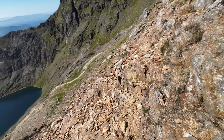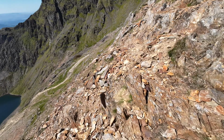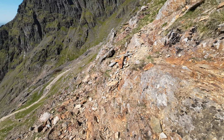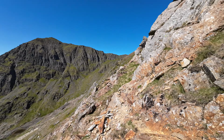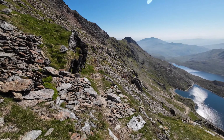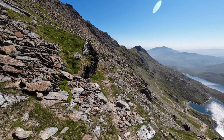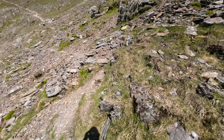There's some very exposed bits. Very, very loose rock. And the way forward is not straightforward at all. I've still got quite a way to go. So yeah, not an easy route that one. I'd say I meant to go across the top there but took a wrong turn. Not an easy route at all. If I wasn't knackered before, I am now.